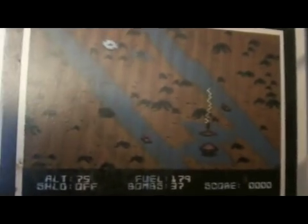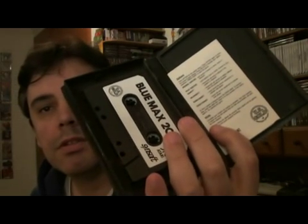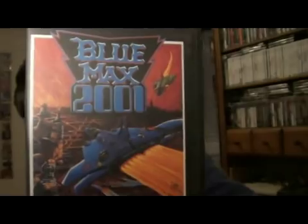Now, the first Blue Max was set in World War One, where you get the biplanes, and obviously this one is set in the future, where you've got a futuristic plane and you're defending Earth from aliens. It is boxed and complete. Got a tape inside with the instructions. I really like the cover to this. I think it's really awesome. The colours to it are awesome. They certainly don't do covers like this anymore.